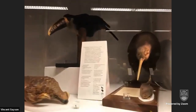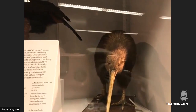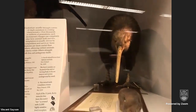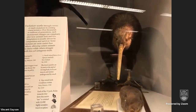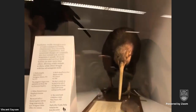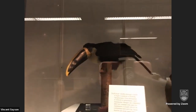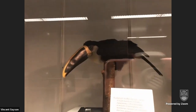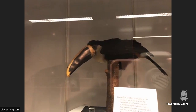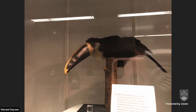It actually has its nostrils at the tip of its beak, which is unusual because most birds have their nares or nostrils closer to their face. But the kiwi bird has its nostrils on the tip, which it can stick in the ground and smell for bugs under the soil. Now, the toucan has that prodigiously large beak, which can help it to eat fruits from distant branches, can even grab other food like maybe a small mouse, lizard, even a smaller bird.